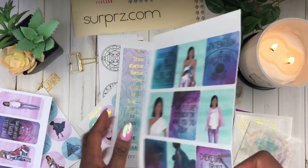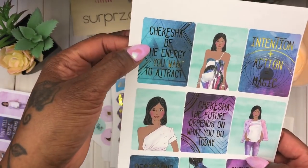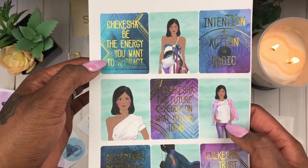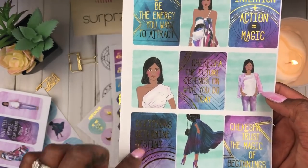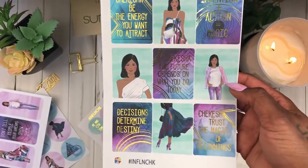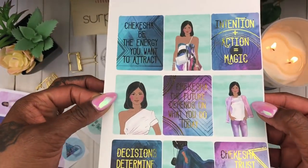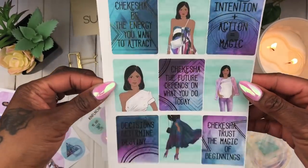Then your big sheet, this one has more customization. It actually has your name. So this one says, CheKesha, be the energy you want to attract. CheKesha, trust the magic of beginnings. And then it has some other random quotes. And the doll stickers are going to repeat themselves throughout the kit. So you can see this one has this amazing gold foil. Look how the light just kind of shines on that.